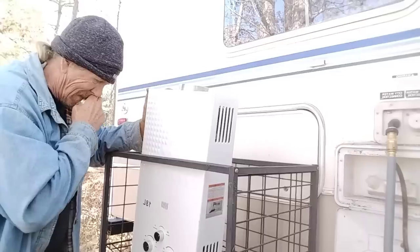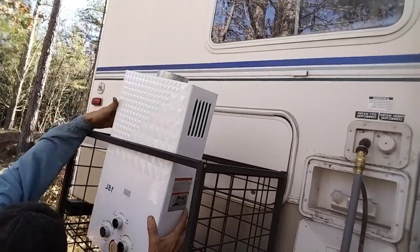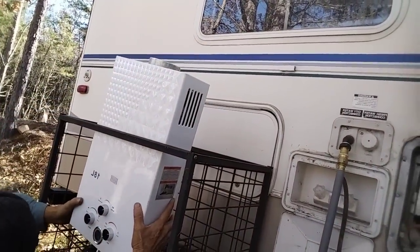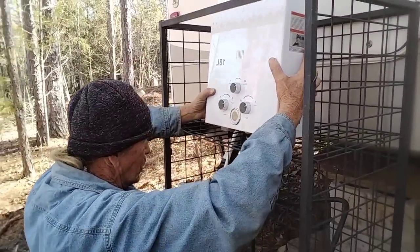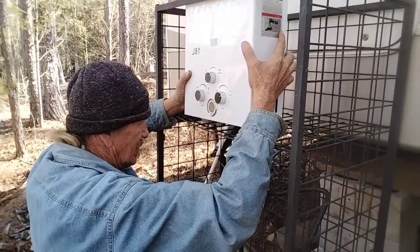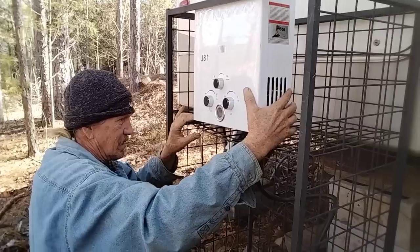So we're hoping that I can make this all work right here. It looks like we're probably gonna have to set it on a board or something up here, so that we can make it stand up there like that.